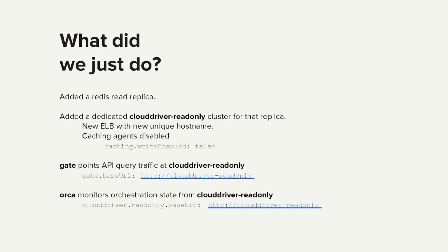So in order to make that partition, we added a read replica. We stood up a dedicated clouddriver read-only cluster pointing at that read replica. And that cluster has its own ELB. It has a dedicated host name. And on that cluster, we disable caching. So there's a feature flag in the clouddriver YAML file, caching write enabled, and we set that to false. And that stops running caching agents against the replica.